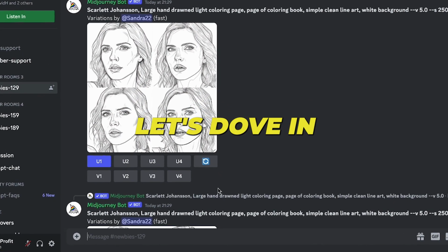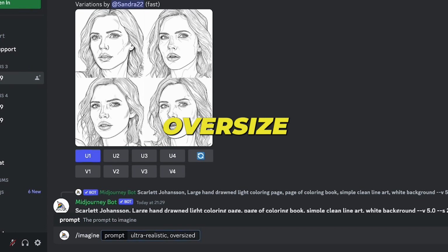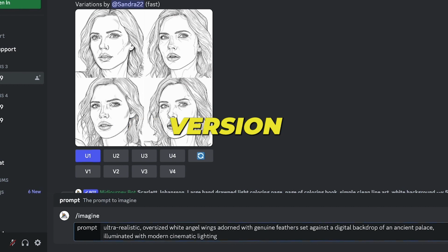Alright, let's dive in. I previously crafted this prompt. Ultra-realistic, oversized white angel wings adorned with genuine feathers set against a digital backdrop of an ancient palace, illuminated with modern cinematic lighting. For the Midjourney version 5, I'll specify ultra-wide shot and adjust the aspect ratio to 16:9.